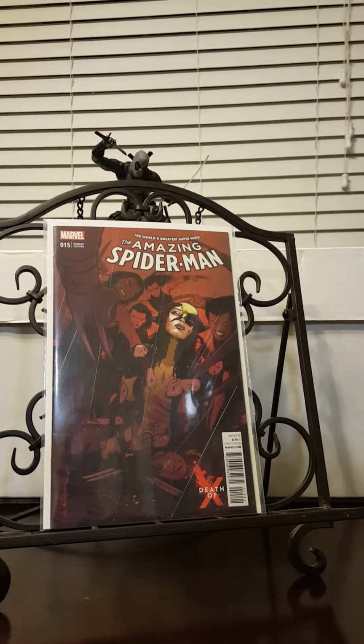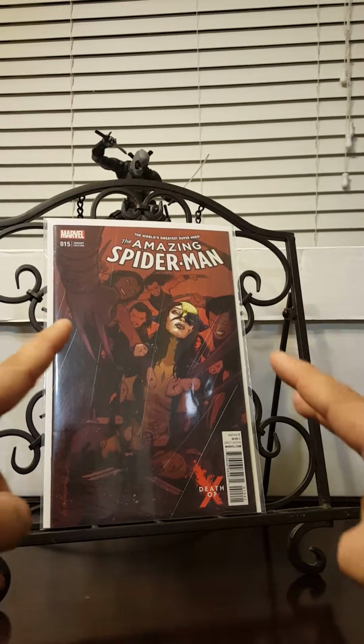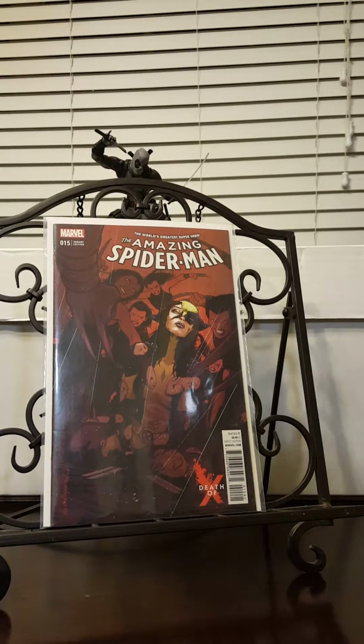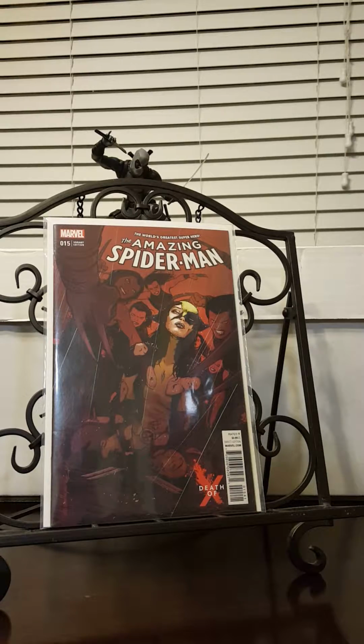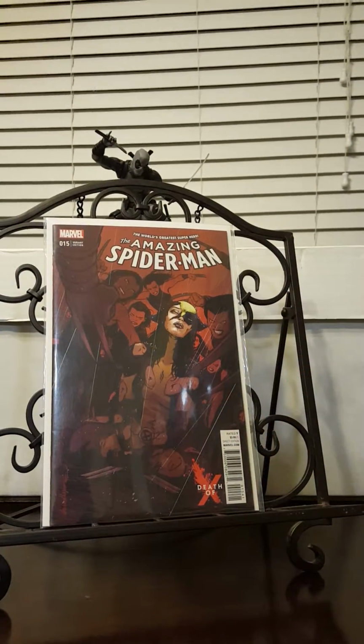I guess what Marvel's doing is they're killing, or at least they're doing covers of killing different X-Men. So this is X-23, her death cover. I'm going to go out on a limb and say she probably didn't die in the Spider-Man book. But it's just a cool cover. It's a cool thing they're doing. When you go to your local stores, the price is $3.99. So they're not that expensive, and they're pretty cool art. But that's the first one I got.